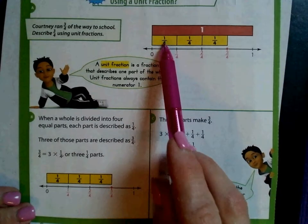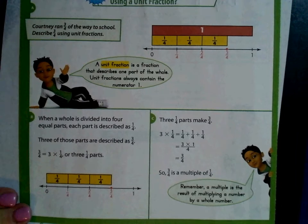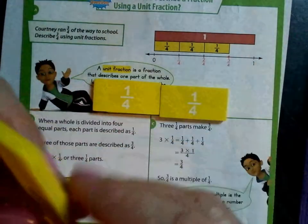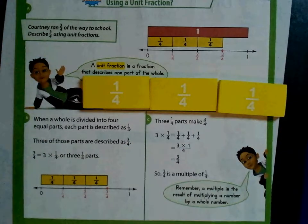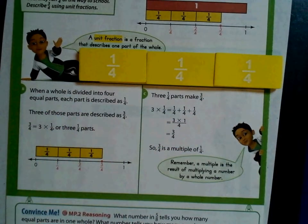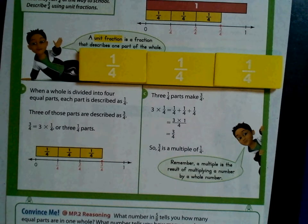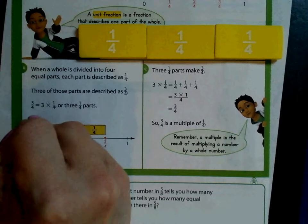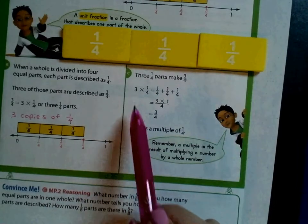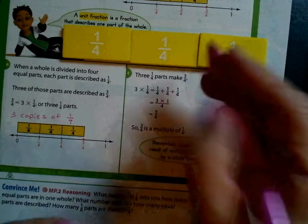So here, you can see that would be 1/4 plus 1/4 plus 1/4. So I have my unit fraction pieces here. 1/4, 1/4, and another 1/4 would be equal to 3/4. So over here, to rewrite that, since this is divided into 4 equal parts, each part is 1/4, and since there's 3/4, you can write that as 3 times 1/4, or 3 1/4 parts. And in the review we were doing, we could also say that's 3 copies of 1/4. So you can see over here, 3 times 1/4 is repeated addition. You're repeating it 3 times, 1/4 plus 1/4 plus 1/4.